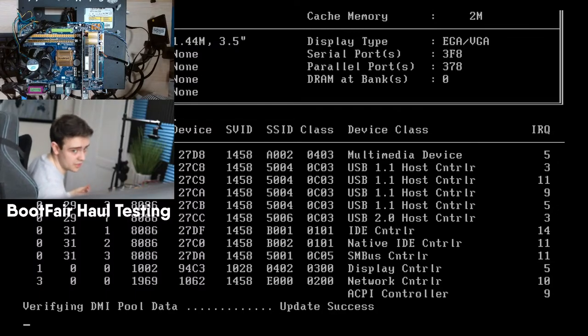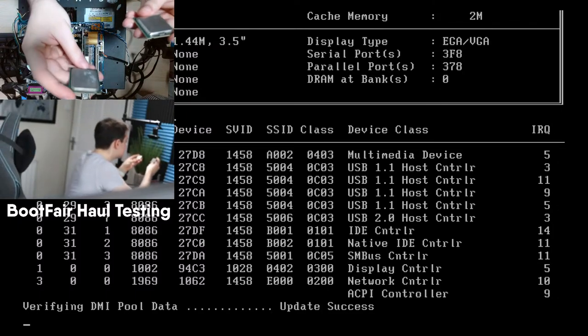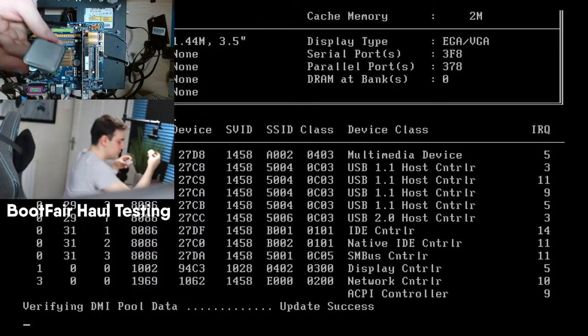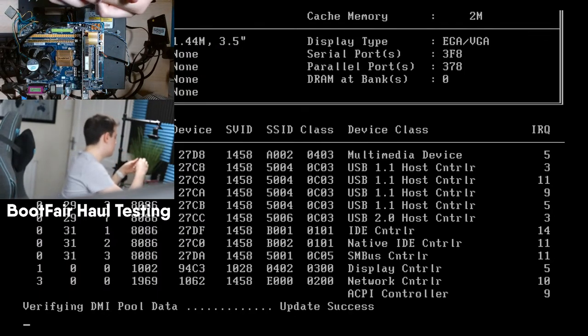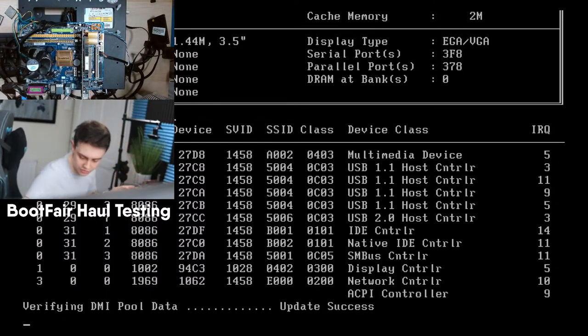But in case anyone is interested in what we've got in terms of CPUs, this is what we've got. This first one is an Intel Core 2 Duo E8400, worth pennies, really not worth much. And over here, we've got an E6750. So again, very worthless.